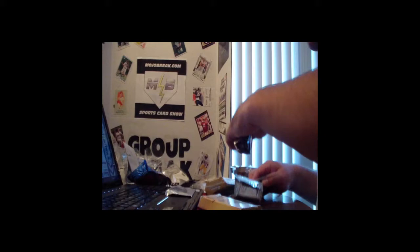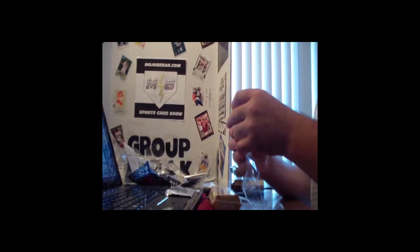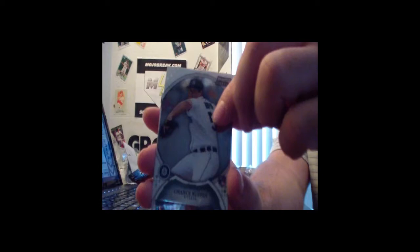Devin Marrero. Two packs left, gonna take them right out of the box. Empty. Got myself a mess over here. We got the box topper at the end. No Harper hit yet. There have been some Harper rookie cards in Sterling, or in Bowman. Chance Ruffin. Bryce Harper, there you go. Bryce Harper base. That's like a $20 base card.